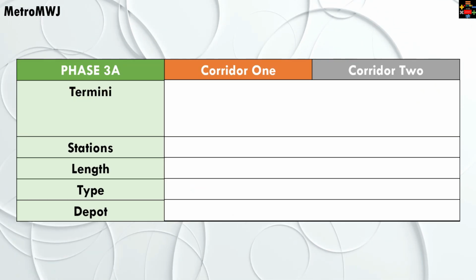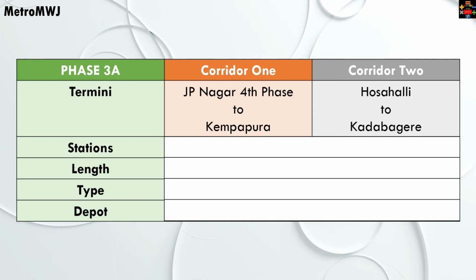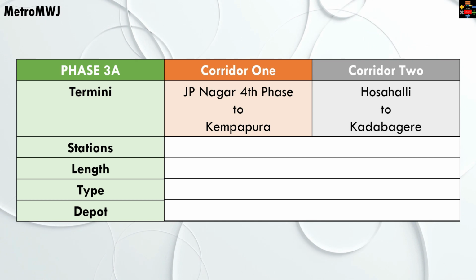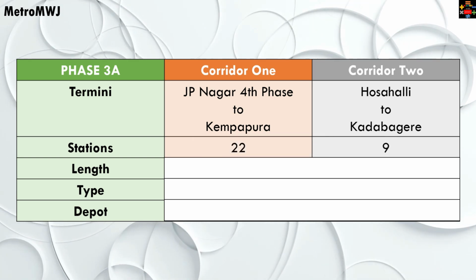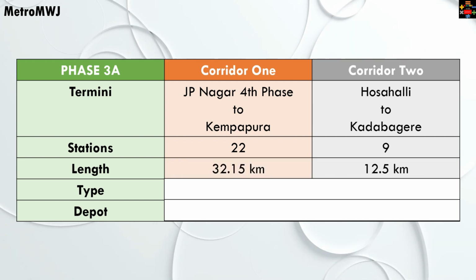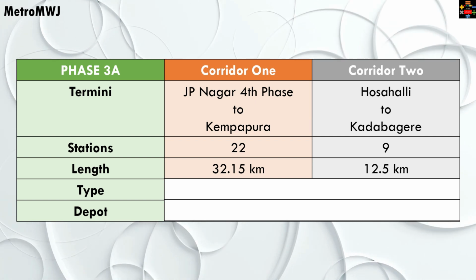Let us just do a comparative study based on a few parameters on Corridor 1 versus Corridor 2. Corridor 1 will run from JP Nagar 4th Phase to Kempapura, and Corridor 2 will run from Hosahalli to Kadabagere. Now let us talk about the stations of each one of the 2 lines. Corridor 1, or the orange line, will have 22 stations, whereas Corridor 2 will have 9 stations. Corridor 1 will be 32.15 kilometers long, whereas Corridor 2 will be 12.5 kilometers long.